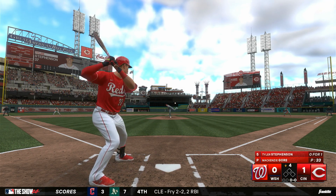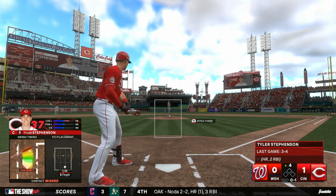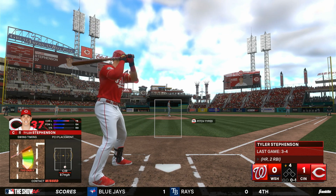Gore back to work. Strike 1. Over 80% of his first pitches are strikes. If you're doing that, you could have a really good day out there on the mound.